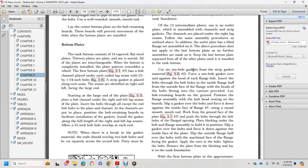Cut 6 one-hole gaskets from the strip gasket material, Figure 9/8, number 2. Force a one-hole gasket over the head of each flange bolt, the bolt heads fitting into the continuous cutouts provided. Lay the bolt and retaining boards on the ground. Position the flange and assemble, with the bolt head resting on the board. Slip the gasket over the bolts, forcing it down against the inside face of the flange, number 7.